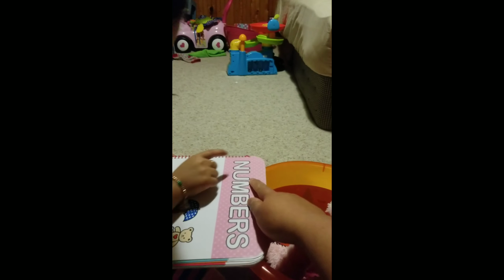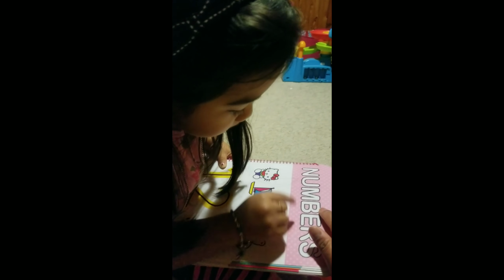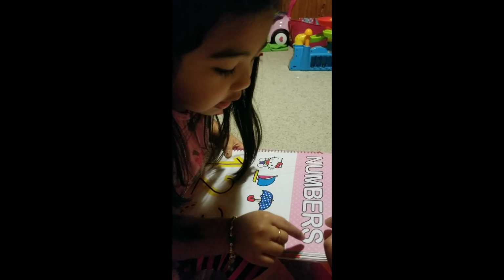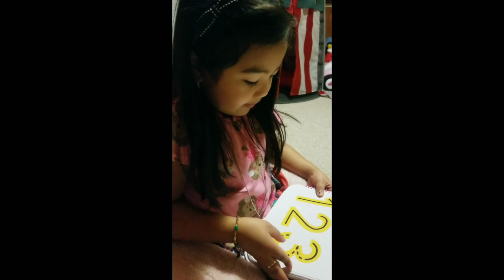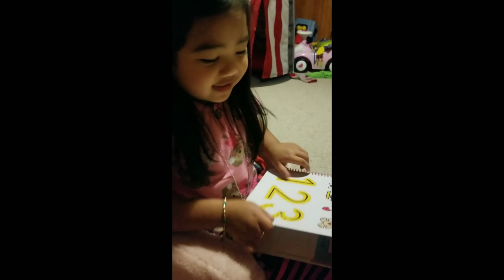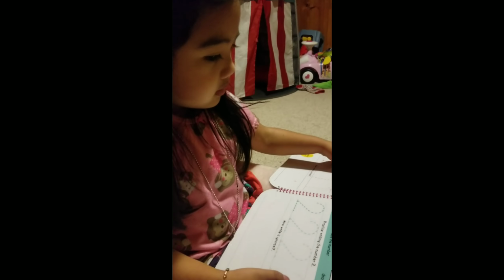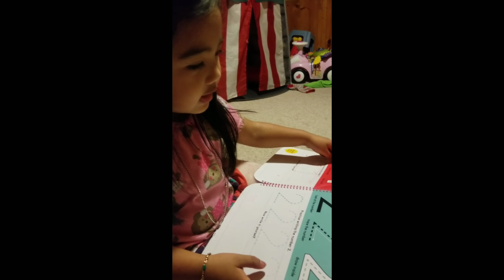Can you spell this? N-U-M-B-E-R-S. This is what? P. B? B. Okay. Numbers. And two, three. And this is? A kitty. Boat. Umbrella. Teddy. Okay. What number is this? That's a number. One.